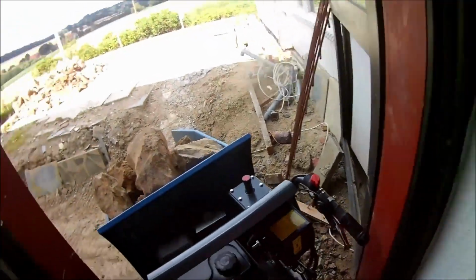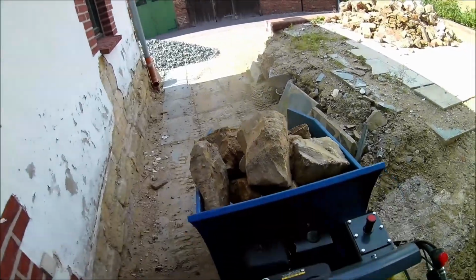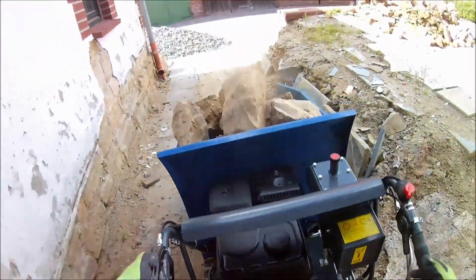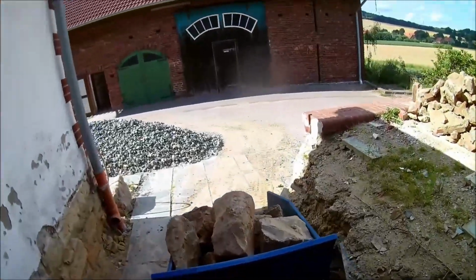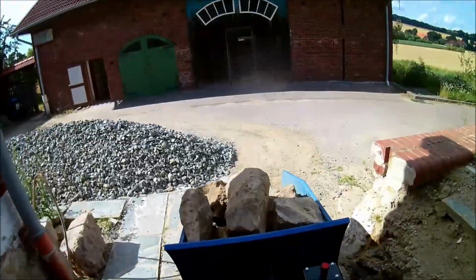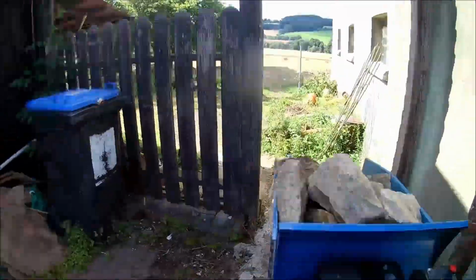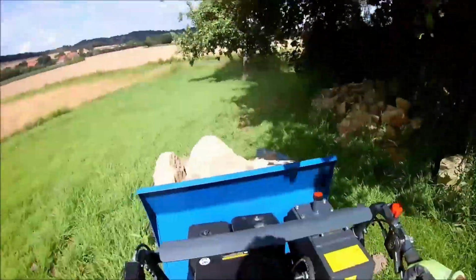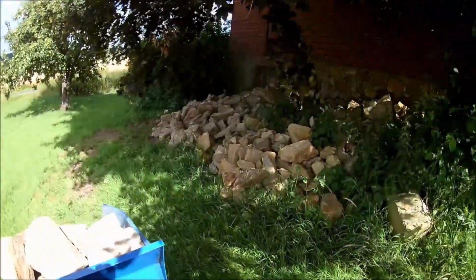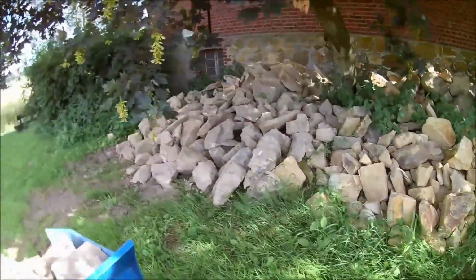So then let's bring out the field stones. In one of the last videos I said that I do not throw away those field stones, so I collect them. It's not like I'm a collector or something, but those field stones are quite useful later on, and we have enough space. So now I put the camera on my helmet and bring them to a big pile. You can see it here, it's already a big pile.